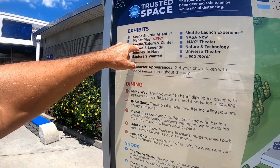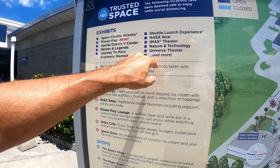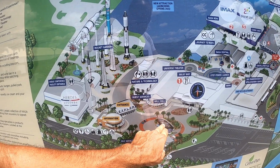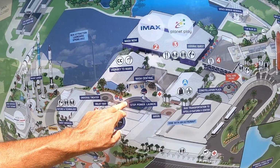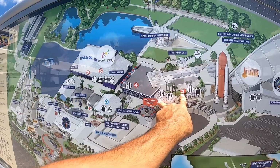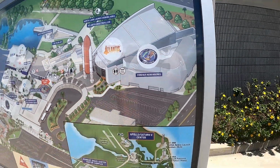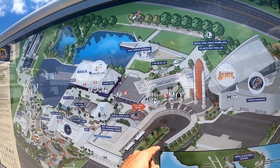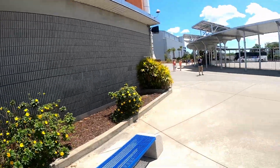Space Shuttle Atlantis, Planet Play, Apollo Saturn V Center, Heroes and Legends, Journey to Mars, Shuttle Launch Experience, NASA Now, IMAX Theaters, Nature and Technology, Universal Theater. We came in past the NASA sign, through the rockets, into Nature and Technology, came around the corner, went through here, passed by that, came to here, and now we're going to go into this thing, which I think is the main exhibit. Space Mirror Memorial, T-38 Talon jet. That could be interesting. But let us go into here.